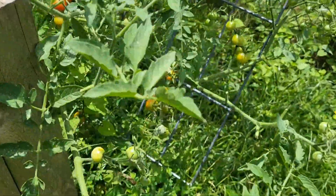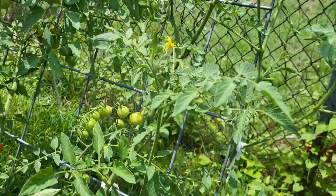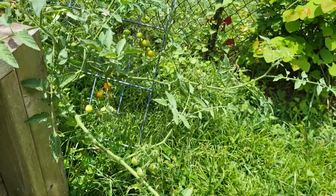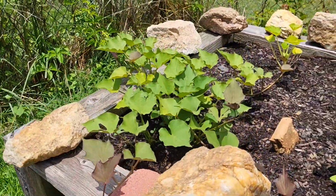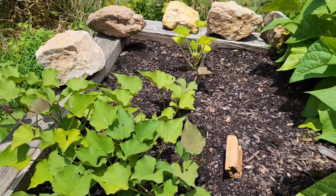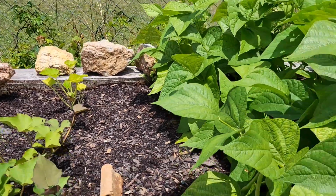Still lots of tomatoes over here. I also pruned this back a little, I think right here again to keep it out of the path, but I made sure to leave the last fruit batch there. Sweet potatoes taken off. Happy about that, as well as that squash back there.